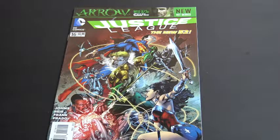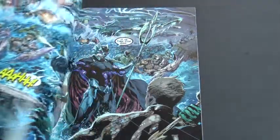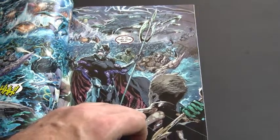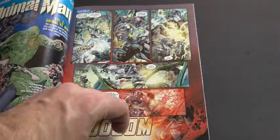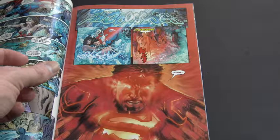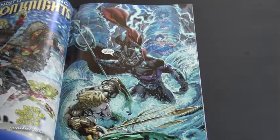Okay, now filling in some more spaces in the old collection here, I have got Justice League number 16 from the New 52, and this is the Throne of Atlantis storyline. The Throne of Atlantis storyline was pretty damn decent. It really was. Decent enough that they made a cartoon movie about it, and I have that in my collection too. It's a pretty good movie. I really enjoyed it. Not really much to say. It was just Justice League's New 52. I've only got a few left to complete the entire New 52 Justice League run. I think they're up to 54 now? 54, 55, somewhere in there?